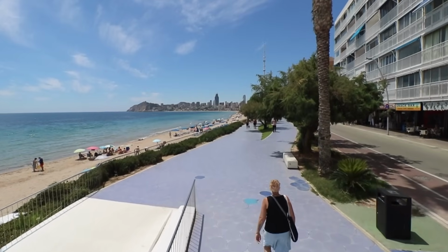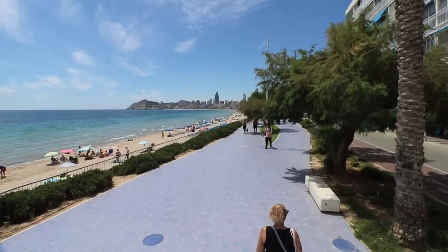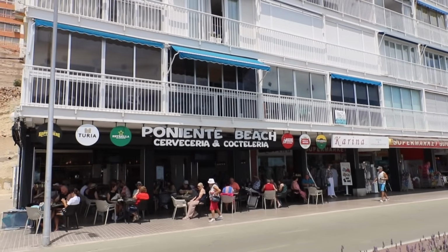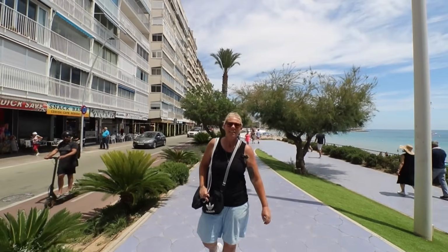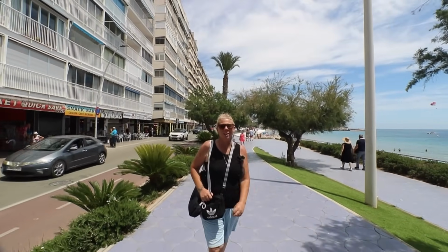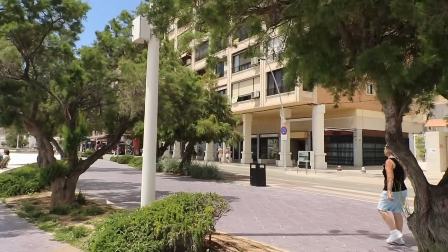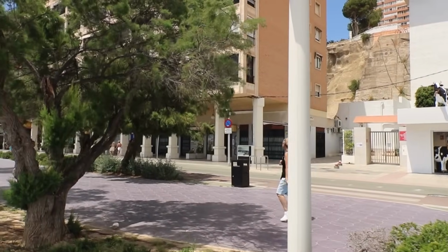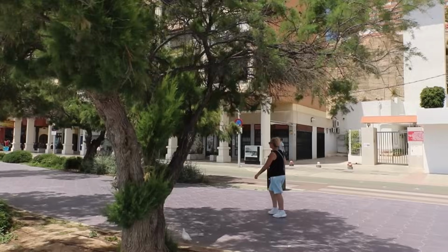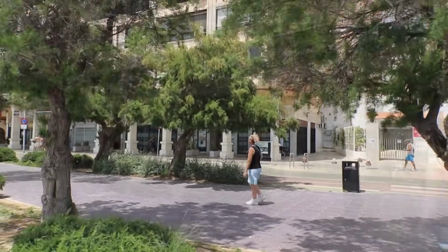On the way down the Poniente Promenade, over the other side you've got bars, you've got cafes and you've got shops, but it's a completely different feel over this side to the Levante side. Very much more international. Like I said earlier in the video, this part is often overlooked by the Brits, but you'll get Spanish that stay here, you'll get French, Italians, Portuguese, Dutch, Belgians, and they all absolutely love Benidorm just as much as the Brits.